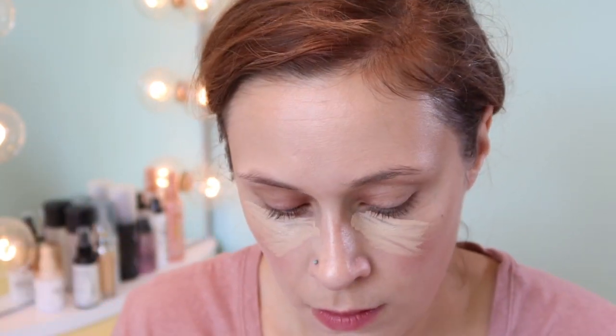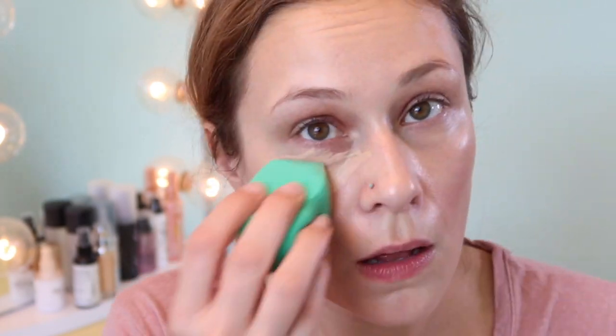So next I'm going to go in with the Urban Decay Naked Skin. This one is in light neutral, and I'm going to put that under the eyes. I'm going to go ahead and set my eyelids with the MAC Painterly Paint Pot.